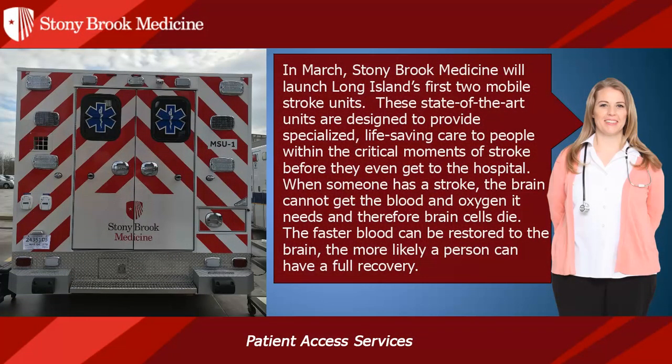In March, Stony Brook Medicine will launch Long Island's first 2 mobile stroke units. These state-of-the-art units are designed to provide specialized, life-saving care to people within the critical moments of stroke before they even get to the hospital. When someone has a stroke, the brain cannot get the blood and oxygen it needs, and therefore brain cells die. The faster blood can be restored to the brain, the more likely a person can have a full recovery.